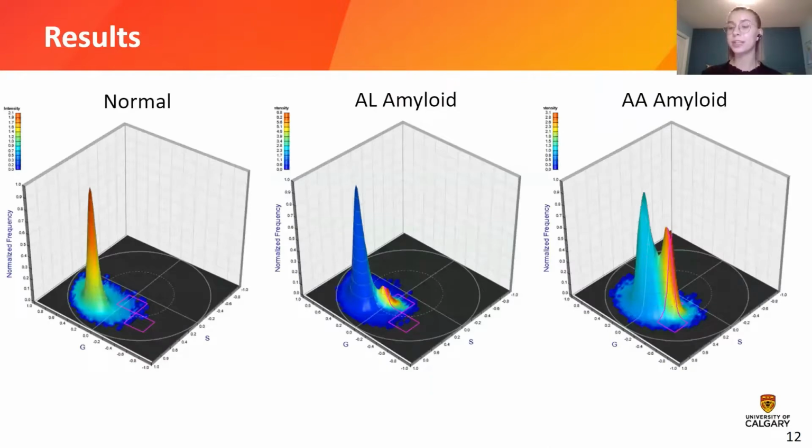So again, we can spread out these data to see the differences better. But because our data are now changing in time, we need to add a third dimension to our analysis. As before, we can pick specific regions of these graphs to analyze to quantitatively differentiate between tissue types. It was found that AL and AA amyloid differ significantly in these quantitative parameters.